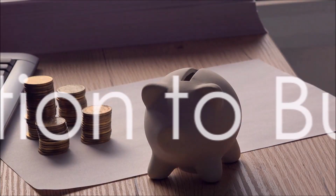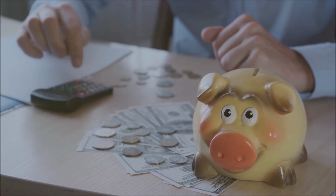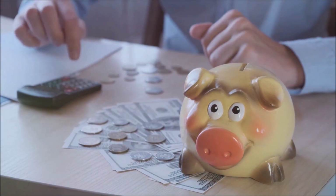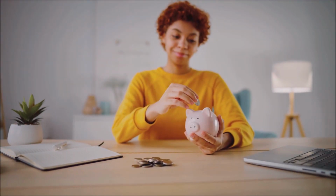Have you ever wondered how to budget your money effectively? Well, you're in the right place. You see, budgeting is a vital tool in our financial toolkit. It's like a roadmap guiding us to financial freedom.